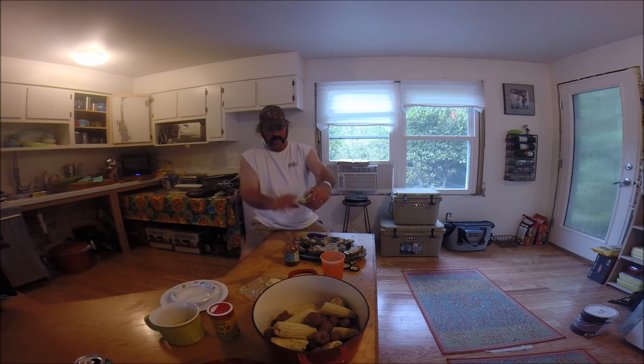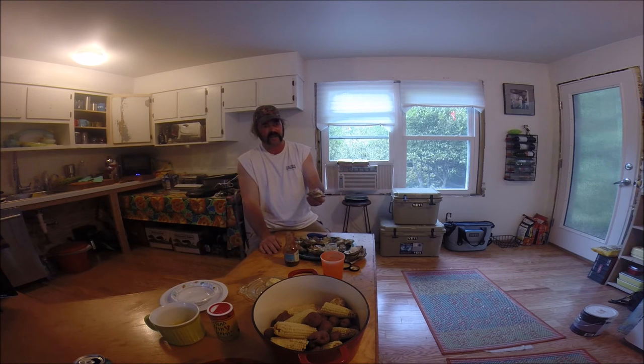So, anyway, I just want to point out. Is that Jack's? Jack's, J-A-X, yeah, let's give him a plug. Boulder, Colorado. Absolutely. $1 a piece, a buck an oyster. Line out the door.